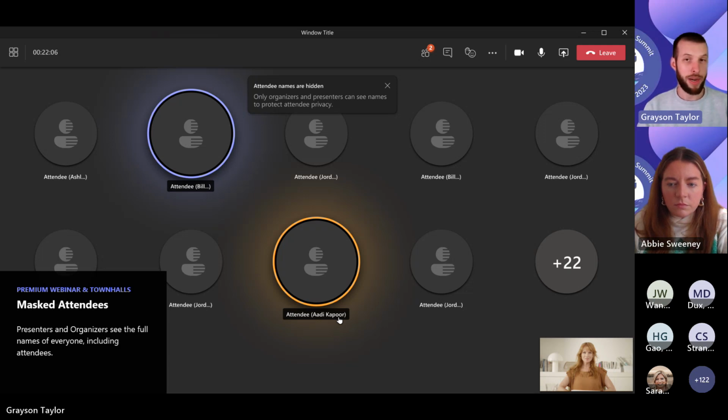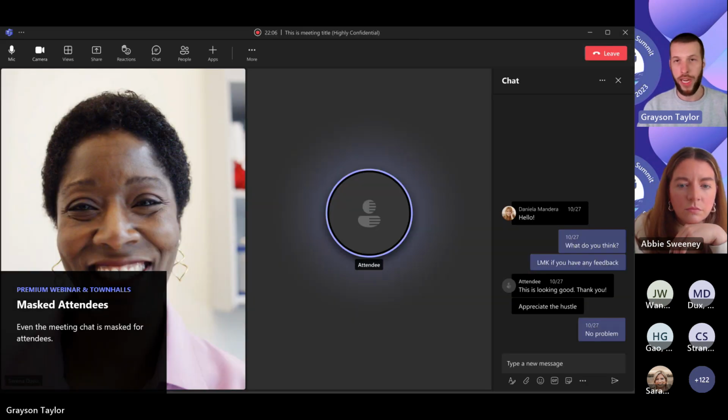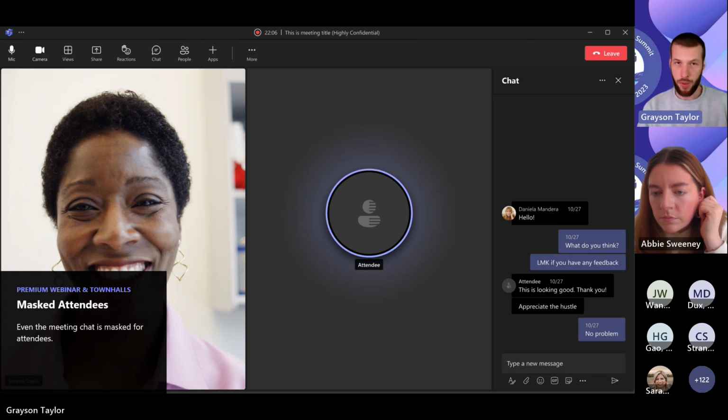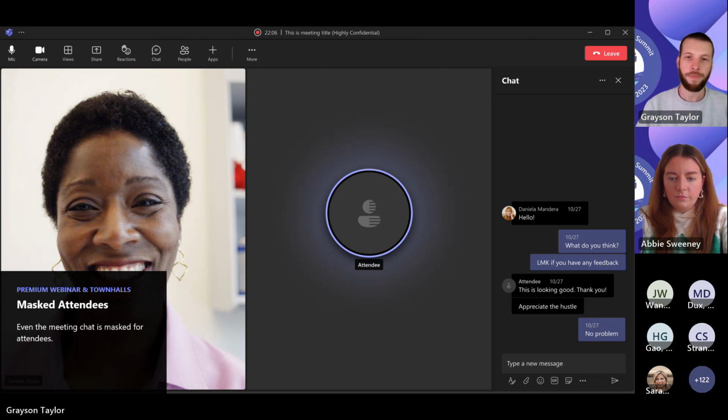We believe we've covered pretty much all the surfaces where the IDs of the individuals are captured. So you can see that here in this main meeting stage view, but also in the chat as well. If an attendee chooses to use chat, they're absolutely welcome to do so, and their identity will be masked there as well. This is the view that both attendees and co-organizers and presenters would see. I as a presenter can see Daniela, again, that's our organizer here. Obviously her identity is not masked, but another attendee asking a question here has their identity protected.